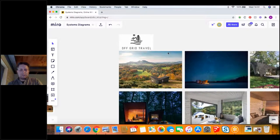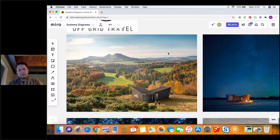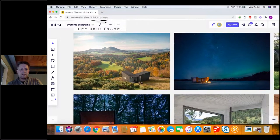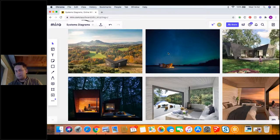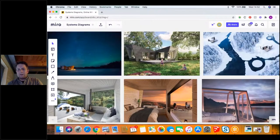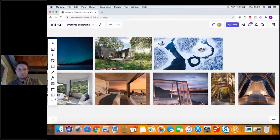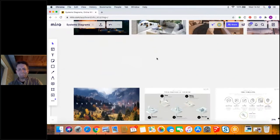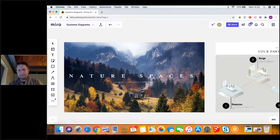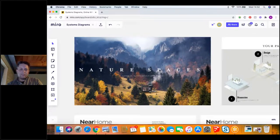As ecosystems, we're helping evolve new sister businesses. So the off-grid travel company, which is going to provide holiday rental accommodation opportunities through Highland, throughout Scotland and into Europe, Lapland, the Carpathian Mountains, Italy, creating some fantastic holidaying experiences, perfect antidote to COVID, hopefully going and staying in one of these units. In tandem with that, we're also creating nature spaces, a vehicle to offer different build solutions directly into the market.